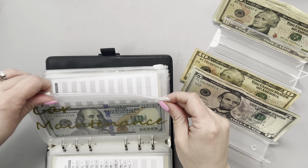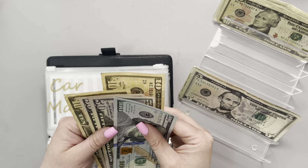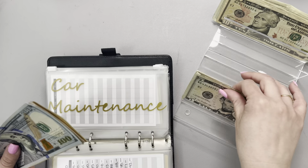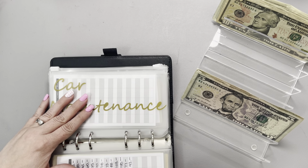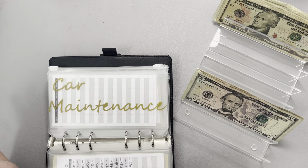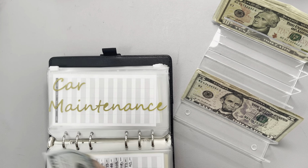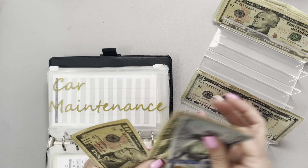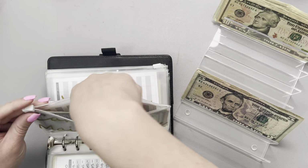Car maintenance is going to go ahead and get 15 this week. My husband's car is already saying it needs an oil change, so we are going to be dipping into this. My wish for this is that eventually we can get the $335 we need to change my windshield, because that's what it's going to cost us. So hopefully we can get that soon. Currently in car maintenance, we have 100, 150, 200, 10, 20, and 5. So 225 is what we have in car maintenance.